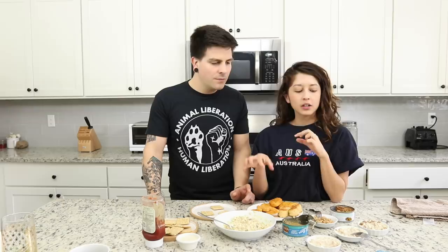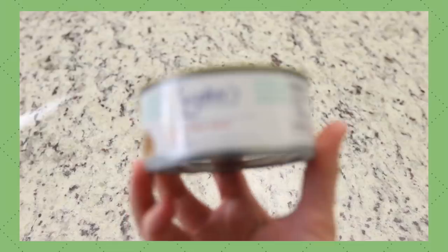So we've had Good Catch before at a natural product expo and they prepare it and it's really good. They put it on a cracker. I think they dressed it up like a tuna salad, so it's really good. I've never had it plain. That was my first time having it plain. It is definitely fishy. But who eats tuna straight out of the can, right? Yeah, no. I mean, maybe people do.